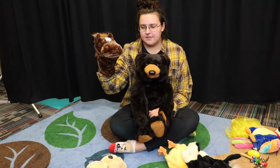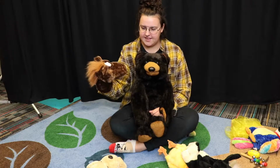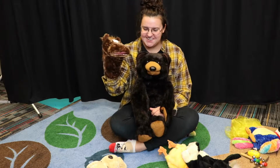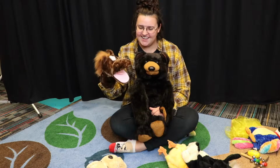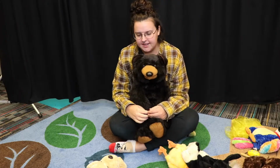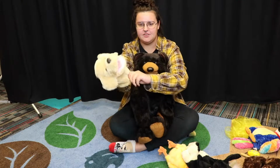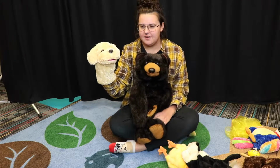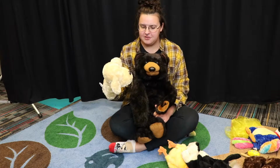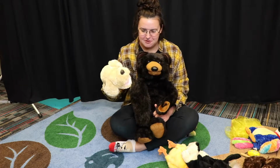So this is our little horse. We'll say, when the horse gets up in the morning, he always says neigh. When the horse gets up in the morning, he always says neigh, neigh. So we'll say bye, Mr. Horse. And here we have a dog puppet. This is our dog, and we'll find out what the dog says. So when the dog gets up in the morning, he always says, woof. When the dog gets up in the morning, he always says, woof, woof, woof.